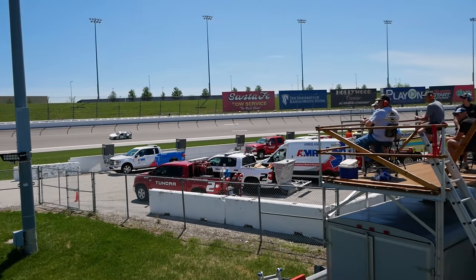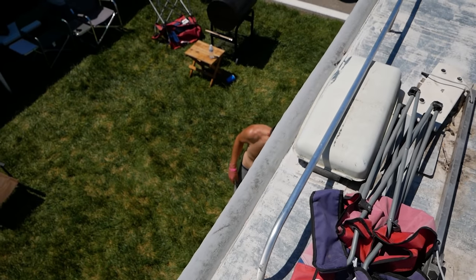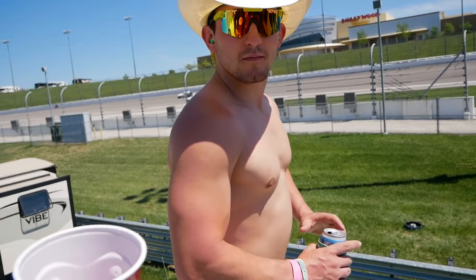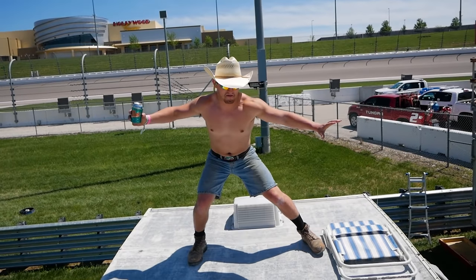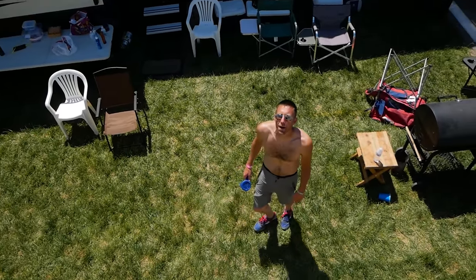Would not suggest standing on a roof spinning in circles while drinking, by the way. Probably not a good idea. Ben just went inside to make a drink. You know what to do. What are you guys doing up there?